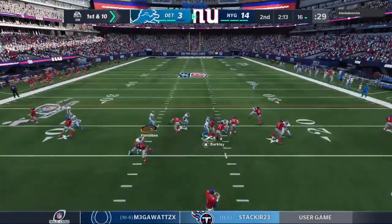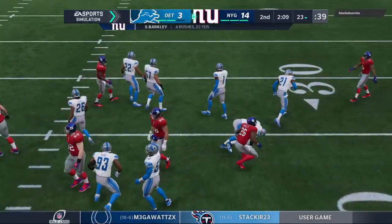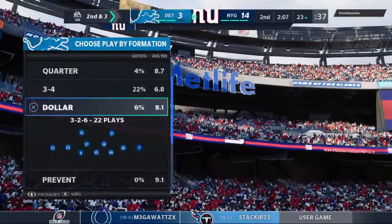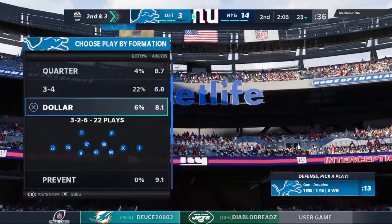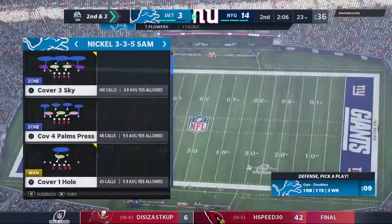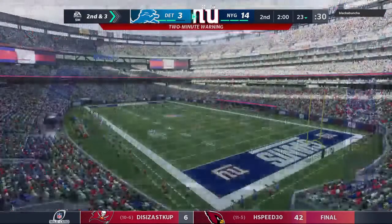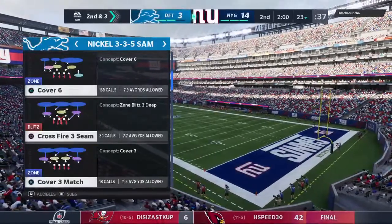They'll start out on the ground with Saquon Barkley. A solid run on first down. Gain of 7 leaves him with a 2nd and 3. He was brought down by Trey Flowers. A 7-yard pickup brings up 2nd and 3 at the 23-yard line. 2 minutes to play here in this first half of the NFL playoffs.